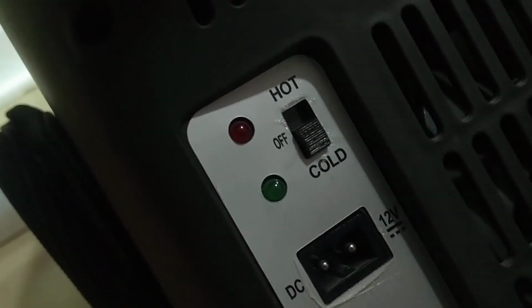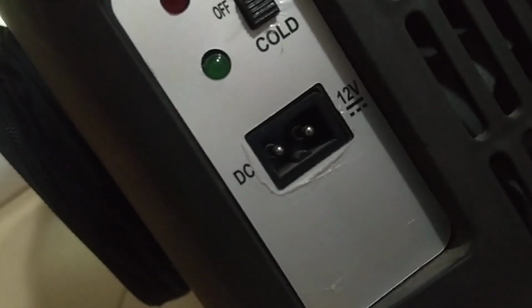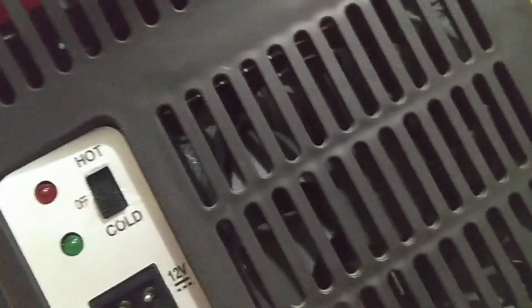There you can see cold and hot mode. This is the charging port. This is the fan inside. It's a very good item for traveling. Pack it. This is the extra compartment.